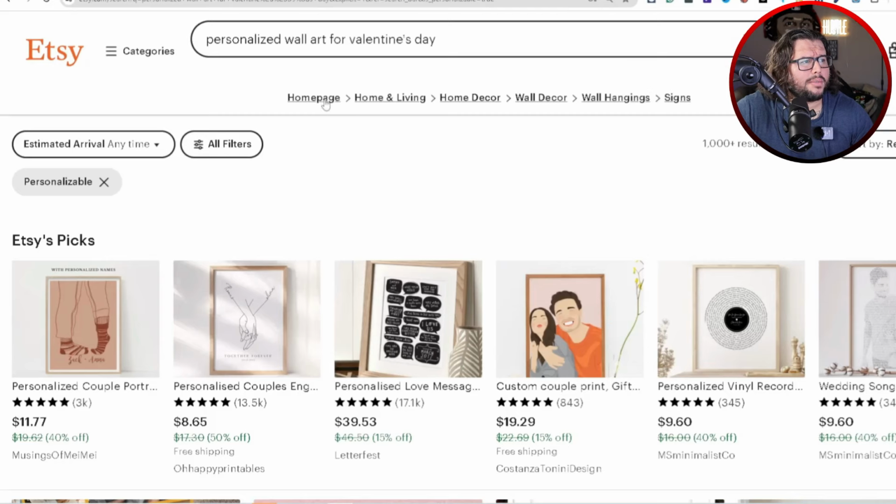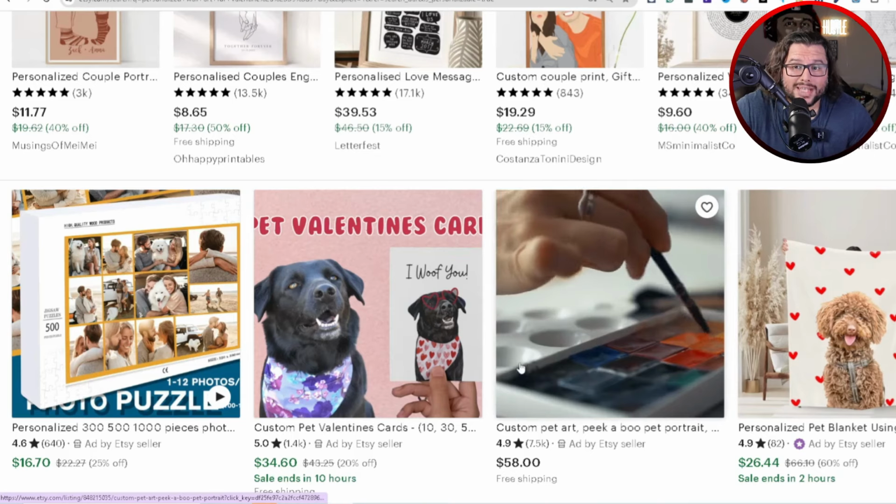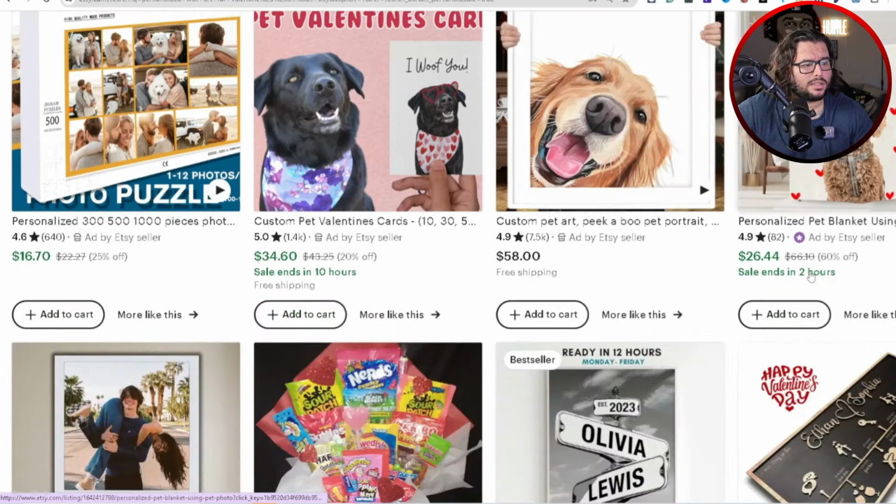And then you do the same thing over here, personalized wall art for Valentine's Day. You come over here on Etsy, and you're seeing what they're doing with the dogs. I feel like they just insert a certain type of image and then put the name of the dog. That's a good idea as well.